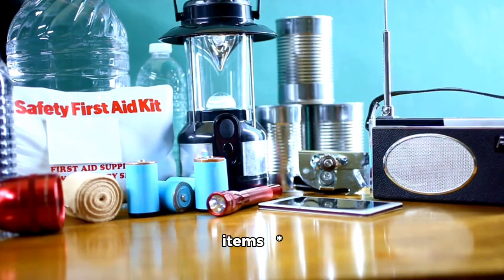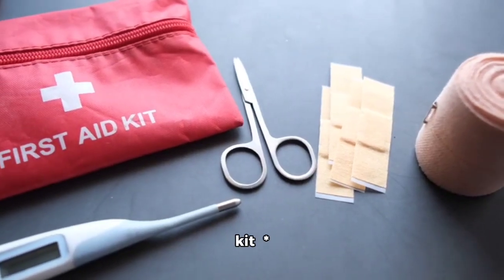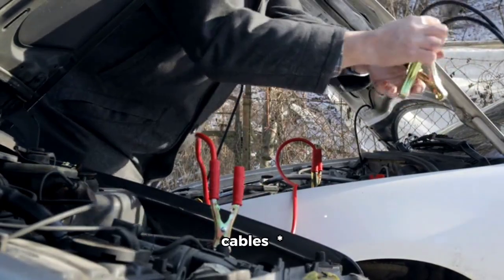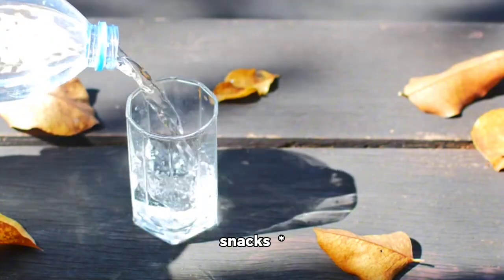Emergency kit items: first aid kit, flashlight, jumper cables, water and snacks, blanket.